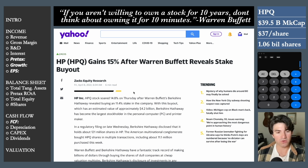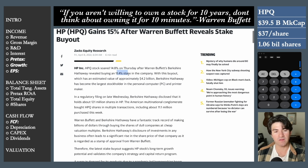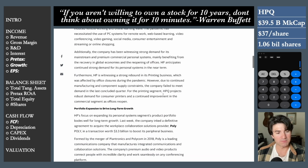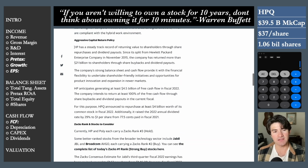All right, so let's go over this article real fast just to show you some of the points from Warren Buffett's purchase. They bought 11% of the company, worth about $4.2 billion. And this is HP, the PC and printer maker, right? This is the one thing down here that I wanted people to take note of. HP has a steady track record of returning value to shareholders through share repurchases and dividends. Since its split from HP Enterprise Company in November 2015, the company has returned more than $21 billion to shareholders through share buybacks and dividend payouts.